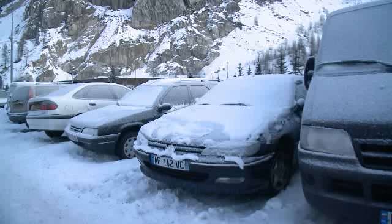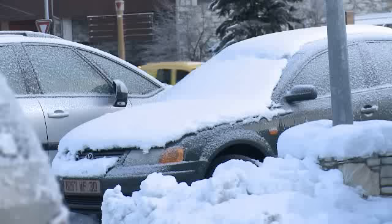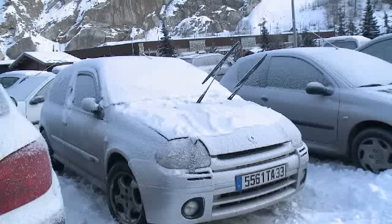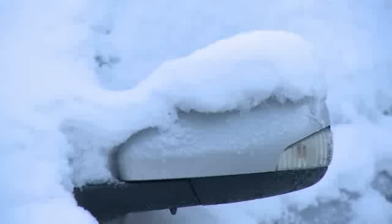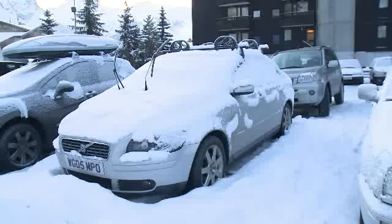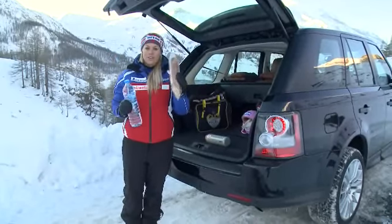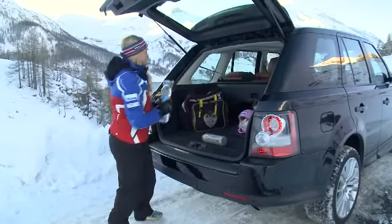The first thing to do is clear the snow and ice from the vehicle. I know it's tempting to clear the windscreen, but having a dump of snow on the roof is a real hazard for both you and other road users. Now if you are planning a long journey, it's definitely important to have some spare water, food and some spare clothes, just in case of an emergency.